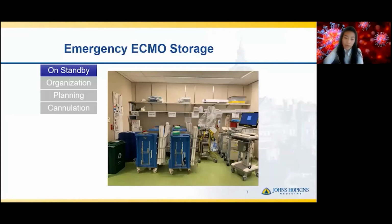What does our ECMO program look like? So here is a photo from our ICU, and this is what we lovingly call our crash corner. And as you can see here, we have our normal backup ECMO circuit, balloon pump, computer for our resident perfusionist.